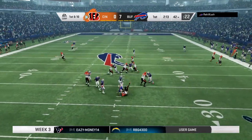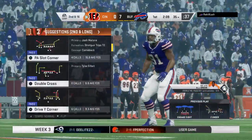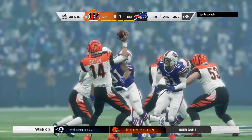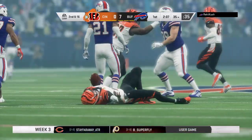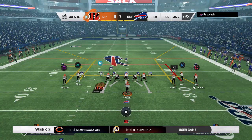1st and 10 for Dalton. And they take him down. The Bills get to him. Ed Oliver in there to record the 2nd sack of his young NFL career. Work to be done here on 2nd and 16 after the sack.